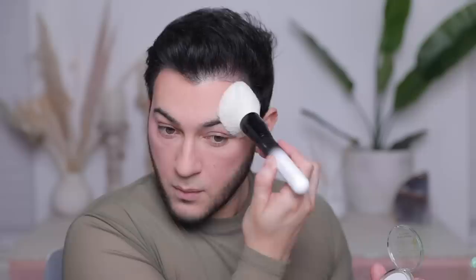What do we think? It's giving me a little bit of a white cast. It's definitely not fully translucent. Baby, there is a cast in here, Casper. Oh, I bet this could be really good as a touch-up powder actually, because it's absorbing everything. It's going down nicely. It's giving me a nice satin finish, not too matte.